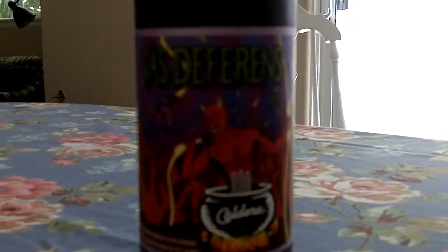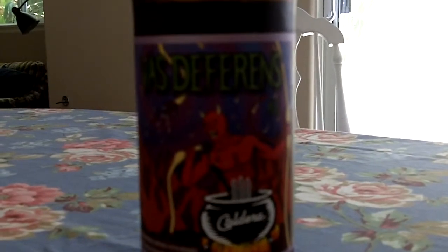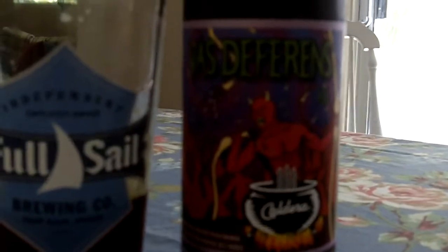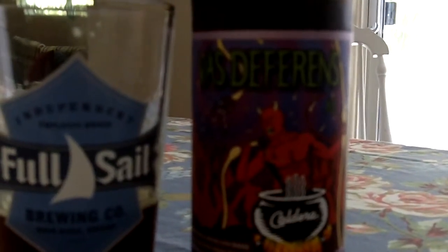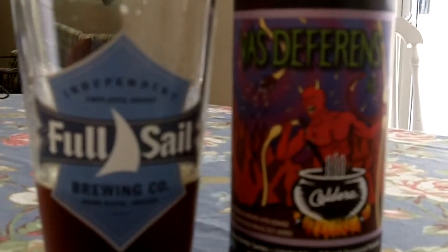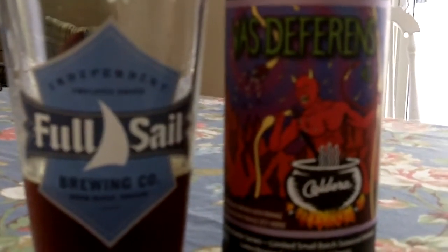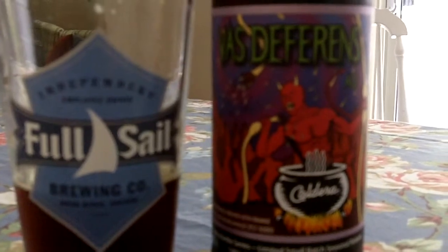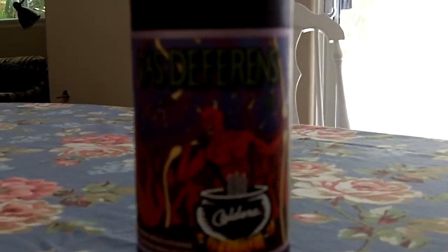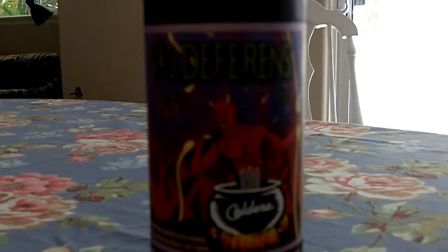Now let's take a taste of Vas Deferens. Very Belgian-y, almost coffee. It's almost like a Belgian with coffee. I don't know if that's the bitters overpowering the blood orange zest, because I'm not getting too much citrus off of this. Yeah, not too much citrus off this.